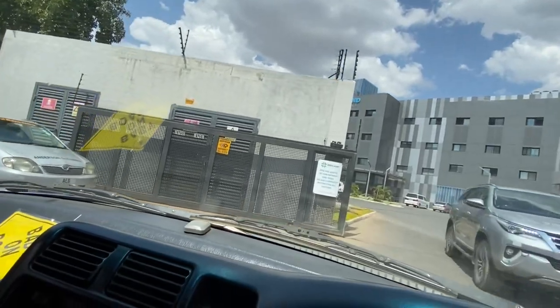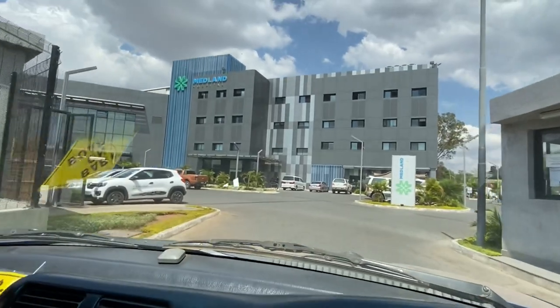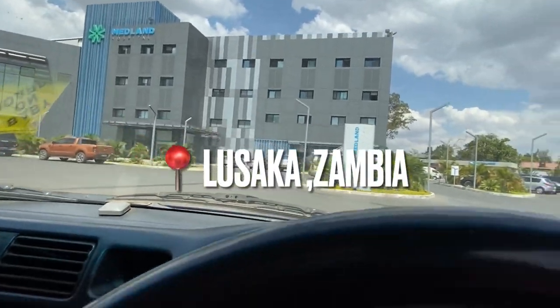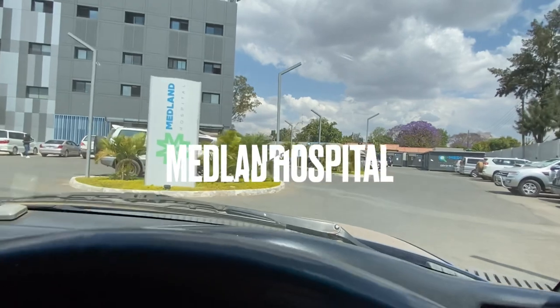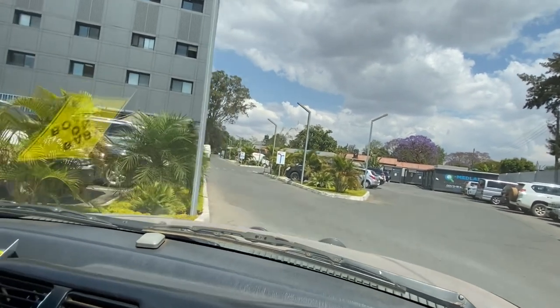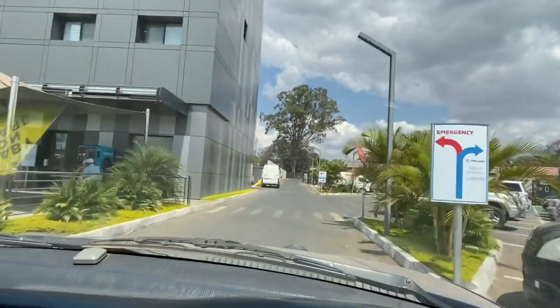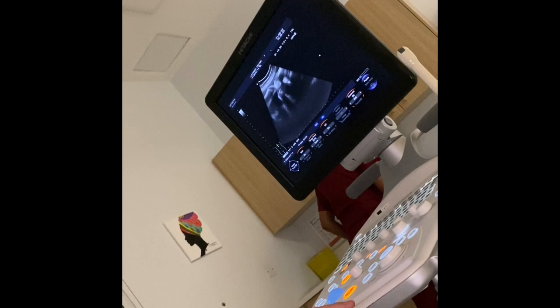So guys, this is the hospital that I gave birth in. It is located here in Lusaka, and it is called Medland Hospital. You guys can Google basically everything pertaining to this hospital. And here's a little recap of my pregnancy.